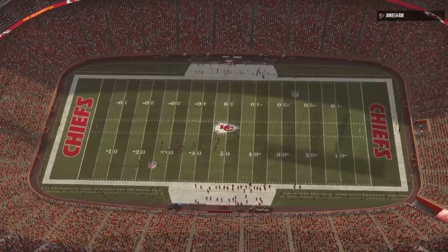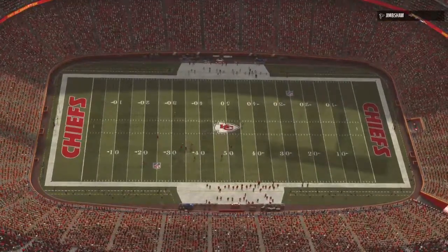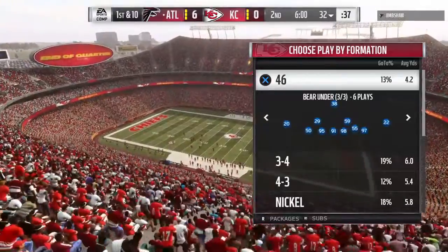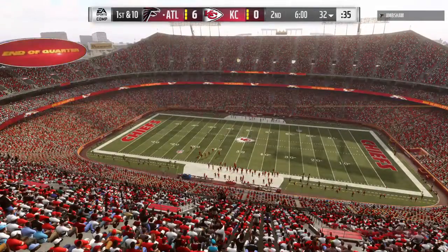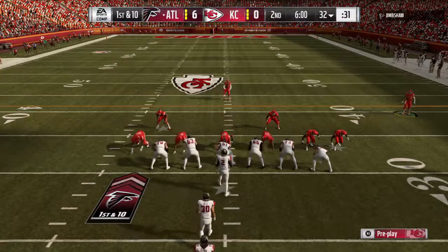Alongside Charles Davis, Brandon Gaudin, it's the Falcons in possession to begin quarter number 2 as they take over following the punt with a 1st and 10. Back onto the field come the Atlanta Falcons. We discussed what Matt Ryan did in week 2 earlier.